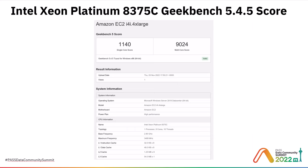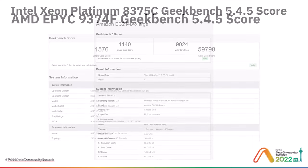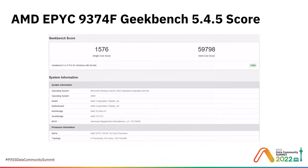But wait till you see what Genoa can do. So here's a Geekbench 5 score for an AMD EPYC 9374F. And again, that is a frequency optimized SKU that has a very high clock speed. So this is somewhat unfair to that previous Ice Lake processor. But this gives you a taste of how much faster Genoa is compared to Milan or Ice Lake. And I think, although we don't have any benchmarks to prove this yet, that AMD Genoa is going to be considerably faster for single-thread performance than the upcoming Intel Sapphire Rapids processors.